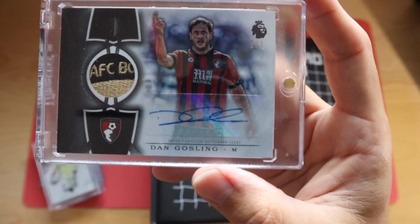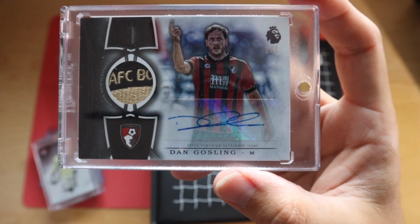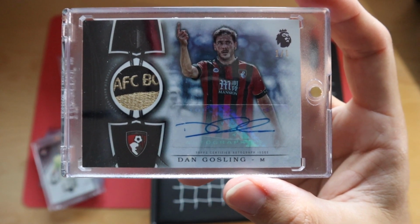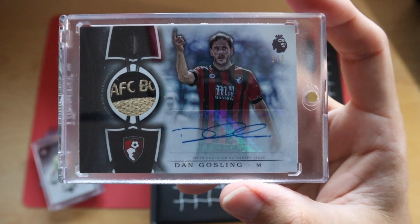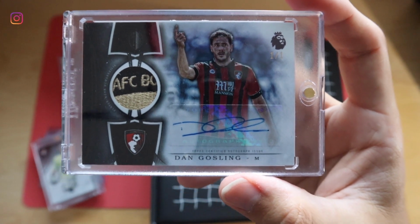I won't mention the person's name, but this has got a great patch on it. So this is a Gosling patch auto 1 of 1 black parallel, and it's got a great recognisable bit of the badge on there. So this is one of my favourite cards. If someone asks what's my favourite Bournemouth card, this is up there with them really. It's a really good patch on it.